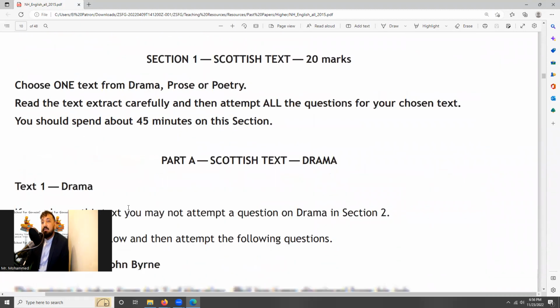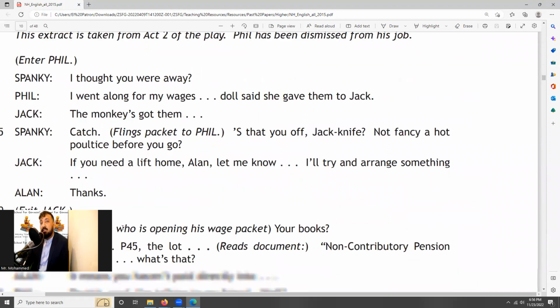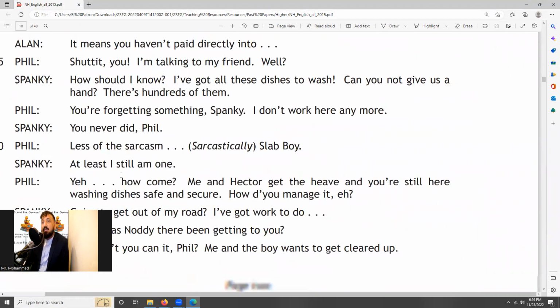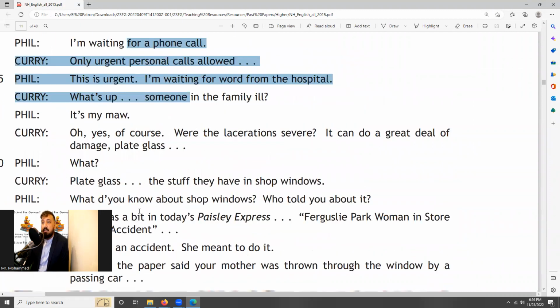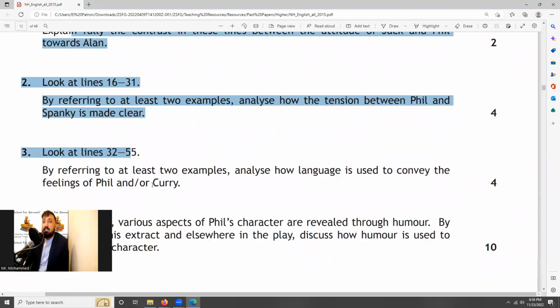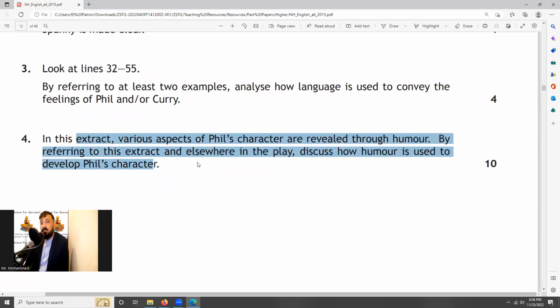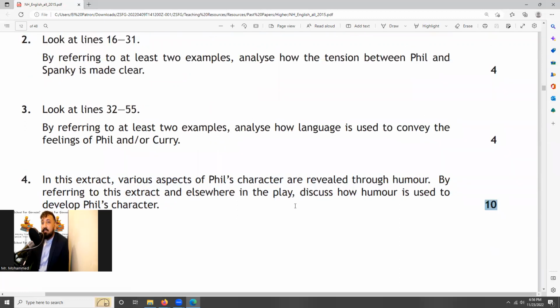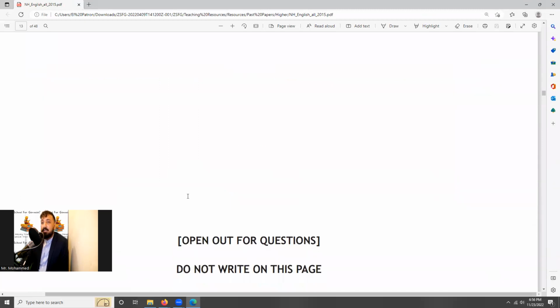Just to give you an example, here is what your Scottish text section could look like. Here is an extract, part of a text which has been studied in class. This is from a play. And then you have questions, and finally here, this is from a Higher past paper, which is why it says 10. But if this was Nat 5, it would say 8. That's basically the main difference. There are some other minor differences, but that's the major one.